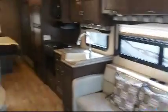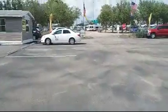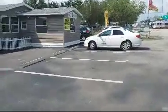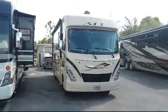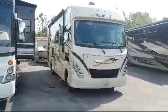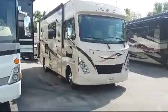Okay, fantastic. All right, well, let's take a look outside. So this is RV country. Right off of exit what? Route 80? This is Palm Beach Boulevard. Exit 141. So there it is. Look at that. Not bad.